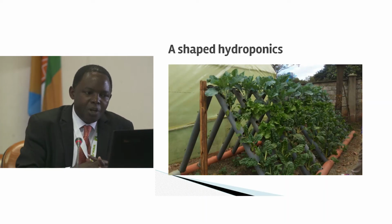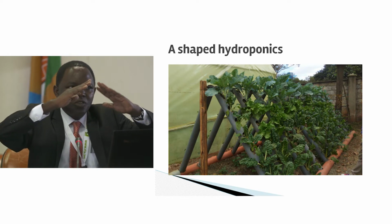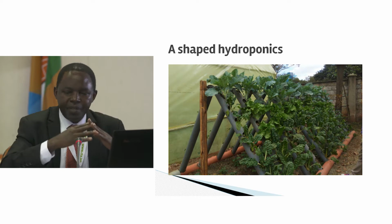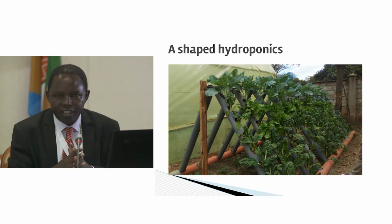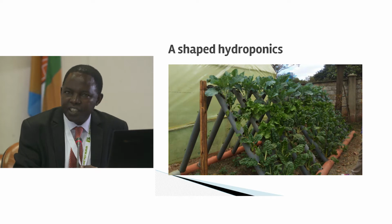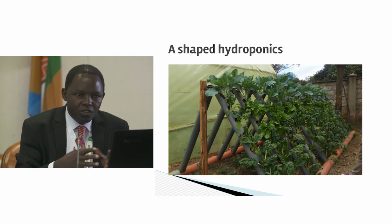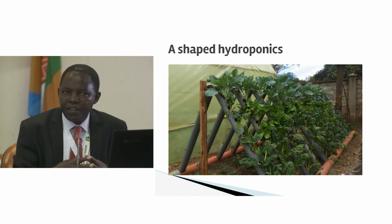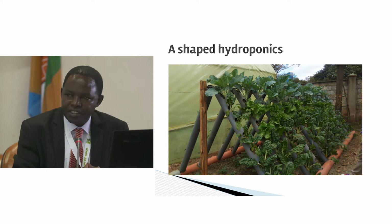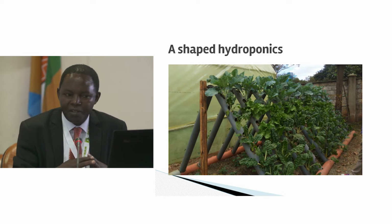We call that system A-shaped. It's A-shaped like this so that at least light can be enough, so that we don't use artificial light, because you know in Africa light is also an issue. Electricity is very expensive, so we need to develop systems which are cost effective, and hopefully somebody with the innovation of solar, automating this hydroponic system with solar in Africa would be very much feasible.